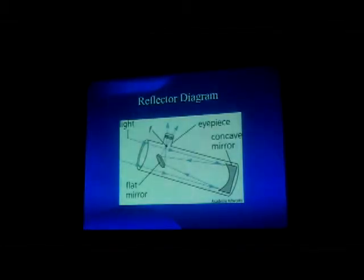Okay? So you'll also notice that the reflector has no glass lenses in it except the eyepiece right here. And the eyepiece will have, but this is a mirror right here. It's usually a polished glass plated with aluminum, as is the secondary mirror here. And you'll notice that that secondary is at a 45 degree angle. Some people call that a diagonal mirror. It is, but there are other types of diagonals that we'll talk about in a second.